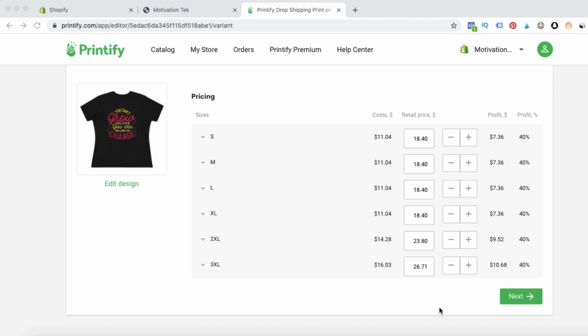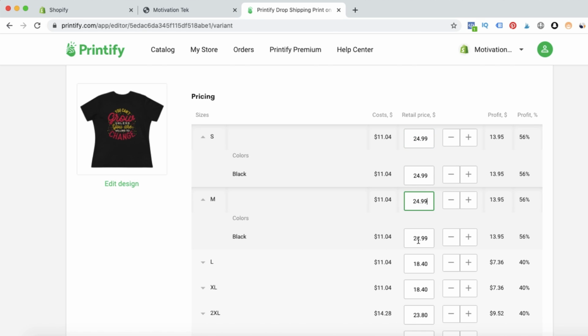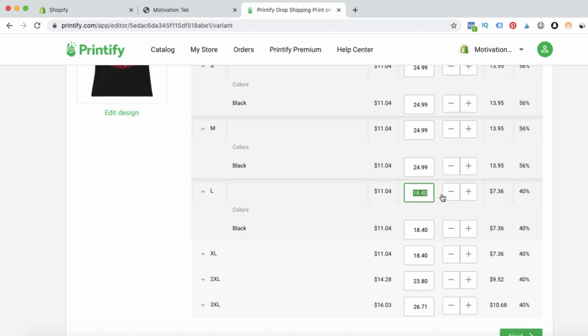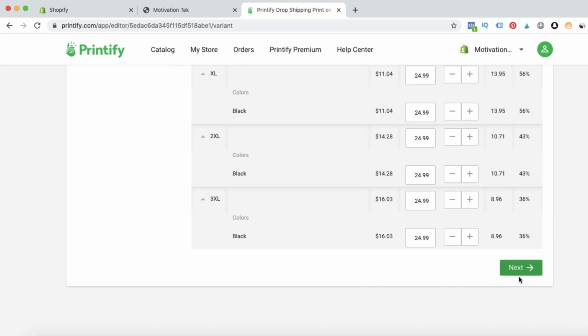Now the next thing we need to figure out is how much to charge for each of our t-shirts. So you can edit that right over here. So usually for t-shirts, I like to charge around $24.99. Of course, you can test out the different pricing. So I can go ahead and edit all of the pricing for my t-shirts right over here. And after I am done, I can go ahead and click next.